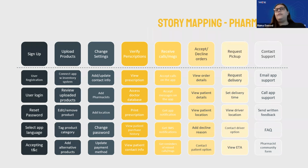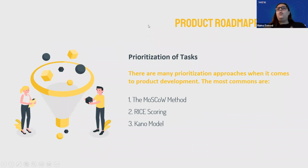So once we have this map, once we have all the things that we want to do listed from all the stakeholders, we can look at the prioritization and how we're going to take these tasks into consideration. Again, to recap, the stakeholders include your users, your future users, your investors, everyone who's involved in your business, right? So you're hearing from everyone. When it comes to prioritization of tasks, there's different methods that you can use. These are the three most famous ones, which is the Moscow method, the Rice scoring method, and the Kano model.